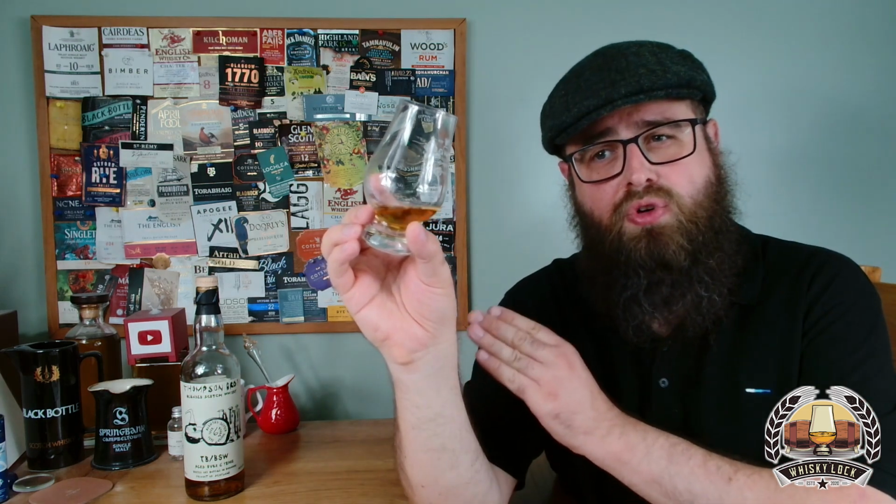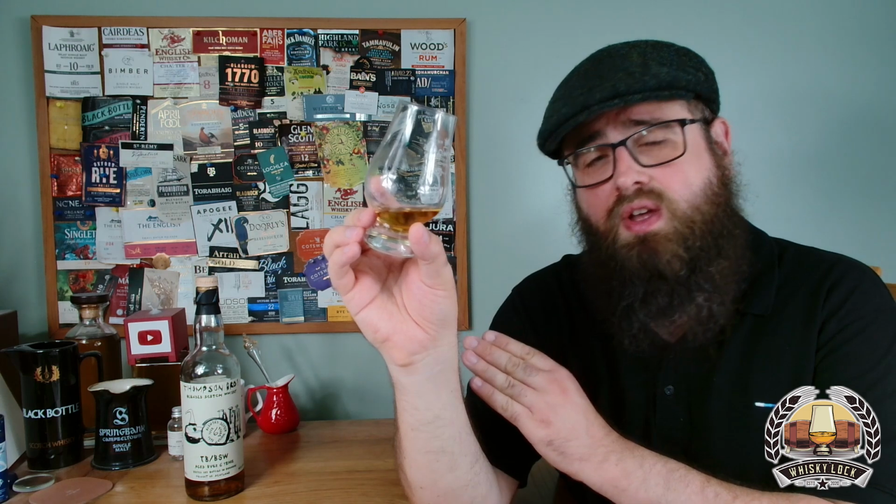And I think that 46%, because some of the other Thompson Brothers whiskies are a little bit higher than 46, but with this one, 46 was probably a very wise decision and probably the perfect ABV for this. I think that being bottled at 46% really gives you the full experience and brings those flavours alive.